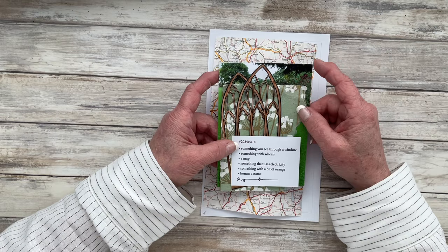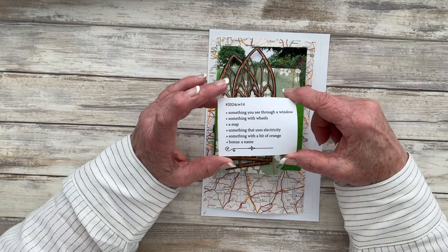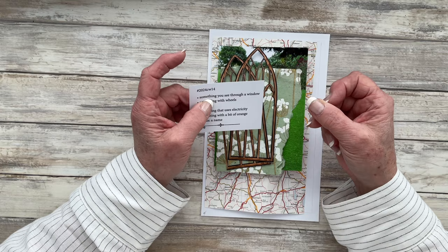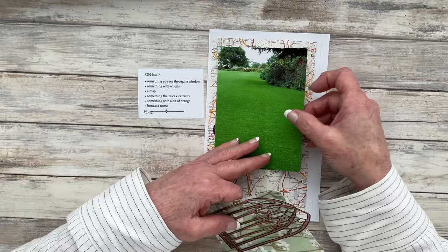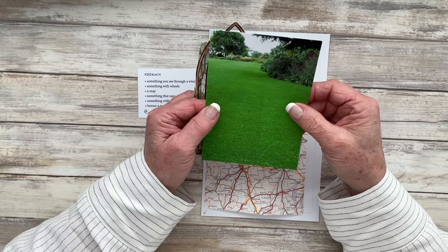As you can see, I've got my prompts here for week 14 of Margarete Miller's Collage Weekly Challenge for 2024. And these are the pieces that I've pulled out to use. So the first prompt is something you see through a window. Well, immediately in front of me, I see my garden. Something like that. A little bit more flowery at the moment as the daffs and hellebores are out. So I've got this image that I printed from a photo this morning. So I'm going to be using that.